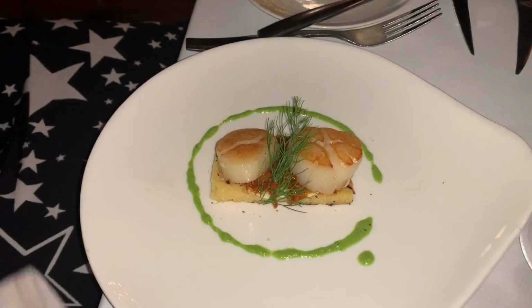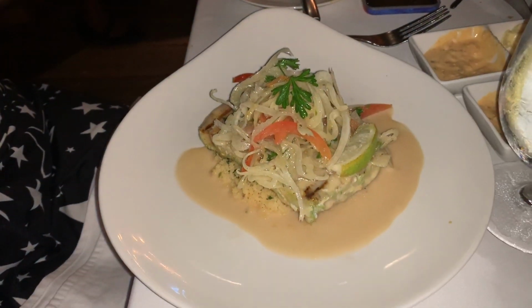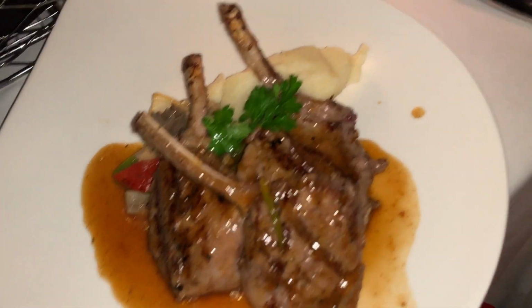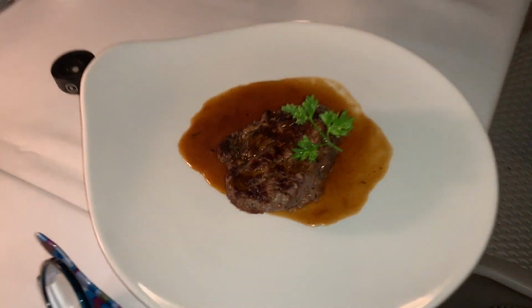This is the scallops appetizer. That's one of the salads. This is the seafood sapiko. So this is the swordfish, and this is the lamb chops that looks absolutely delicious. And this is half of the surf and turf, the beef part, obviously. I didn't want the shrimp part of it.